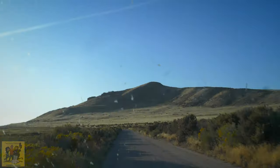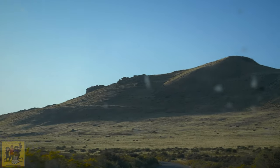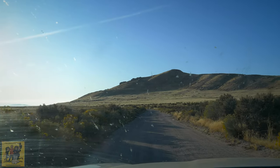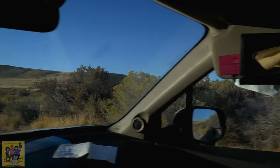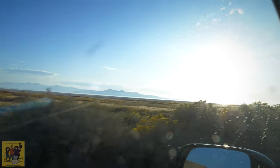All right, so that's where we hiked last night, Buffalo Point. We were right up there. Today we're just driving around, checking out the different roads to see where they go. It's a mile hike. How's that a mile?